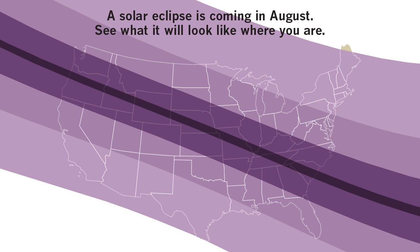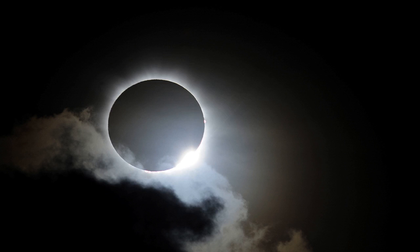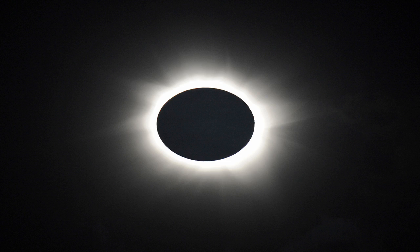One way to do this is to turn your back to the sun, make the pan sign with your fingers and then look at your shadow. The sunlight passing through the small spaces between your fingers will create a repeated pattern of crescent shapes on the ground. Sunlight falling between overlapping leaves will project a similar dappled image of the partially eclipsed sun. Click on this map to see what the eclipse will look like where you live. Los Angeles Times.